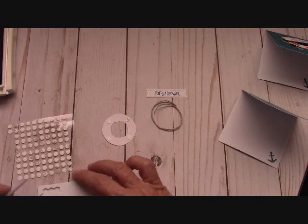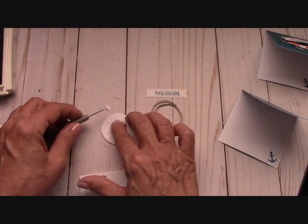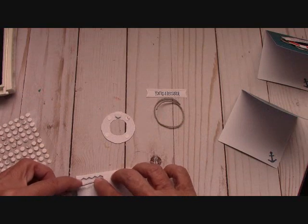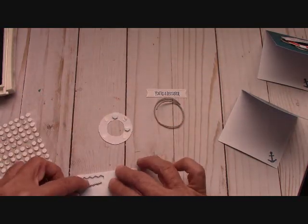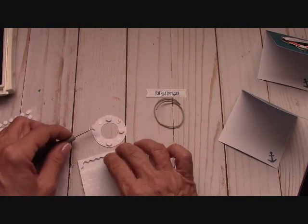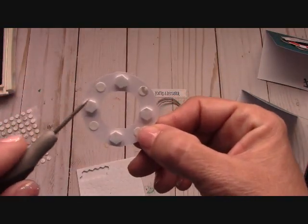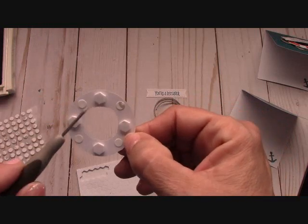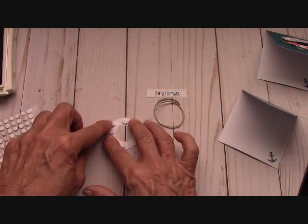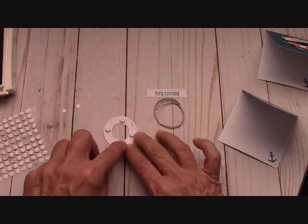Now, then you want to take your mini dimensionals, they give you plenty, and you want to place these right on by the notches, right in the middle there. So that would be 12 o'clock, the 3 o'clock position, 6 o'clock, and then 9 o'clock, okay? So you have like, it's every other, okay? Now, don't uncover your mini dimensionals. I learned that. It can get awfully sticky real quick. Just uncover your glue dots first.